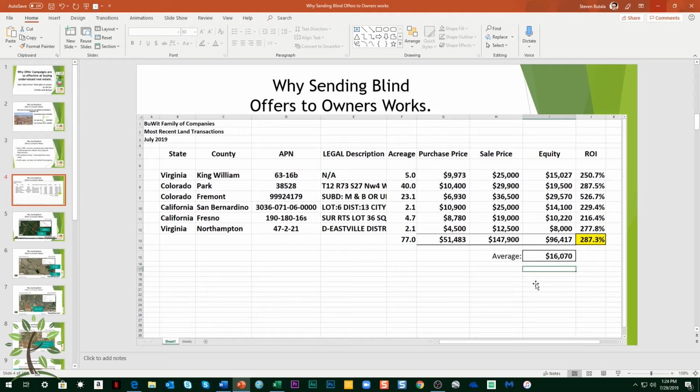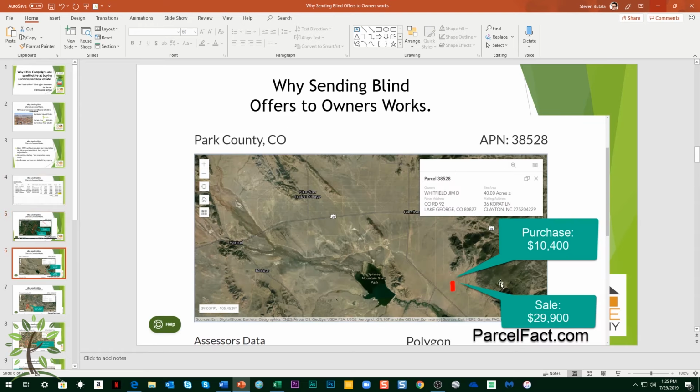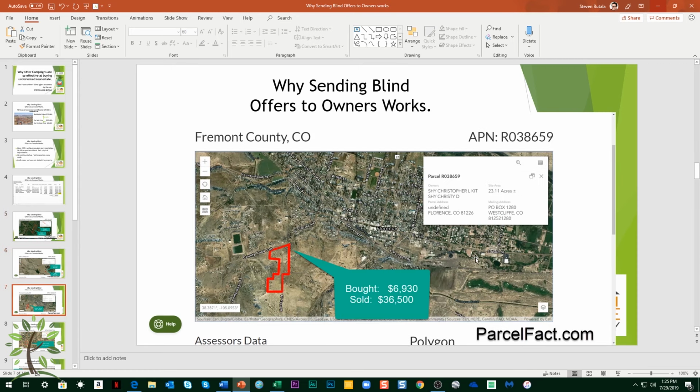If you want to study this stuff, you can pause the video. We generally make on rural vacant land properties between $16,000 and $20,000 a property. Let's just call it 8 and 20 or 30. Bought for 10, sold for 25, 5 acres. Bought for 10, sold for 30, 40 acres in Colorado. 23 acres in Florence, Colorado. Bought for 7, sold for 36.